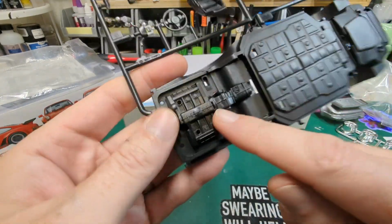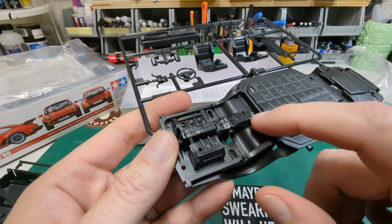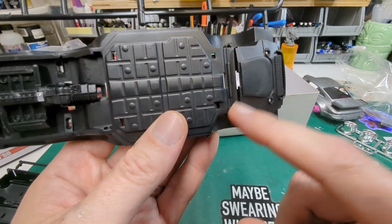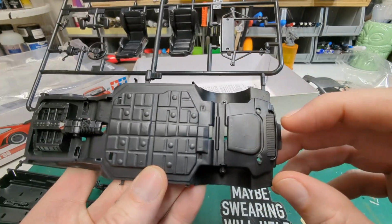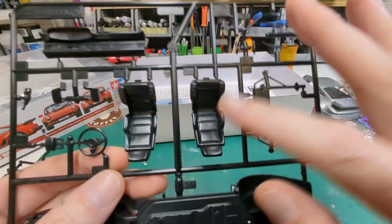Nice. Let's take a look at the chassis. Yep, molded in engine detail and transaxle. But that's nice and proud, so that won't be hard to mask off around and do some spraying on. Very simplified front end. Looks like we're just doing through axles. That's very interesting to see Tamiya doing something like that. I don't have many Tamiya kits that have that type of deal going on there.